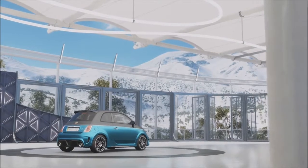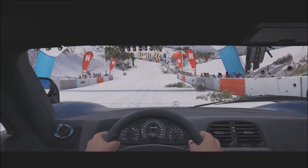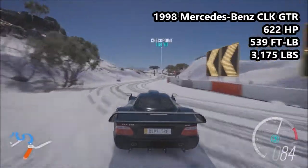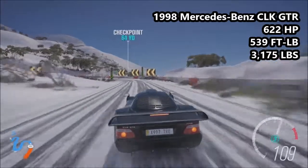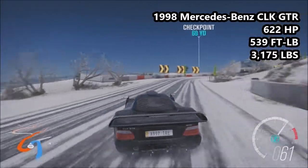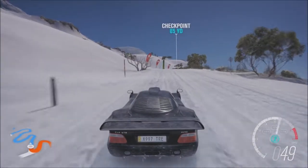As always, we have 5 vehicles here today and we're going to be kicking off today with a very interesting supercar, the most expensive car in the world at one point. This is the 1998 Mercedes-Benz CLK GTR. 622 horsepower, 539 foot-pound of torque, 3,175 pounds of weight. This is the most powerful vehicle here today. It's also the torquiest. It's also the highest in PI. It is an S2 class car, 912 in PI, when it is equipped with the snow tyres.